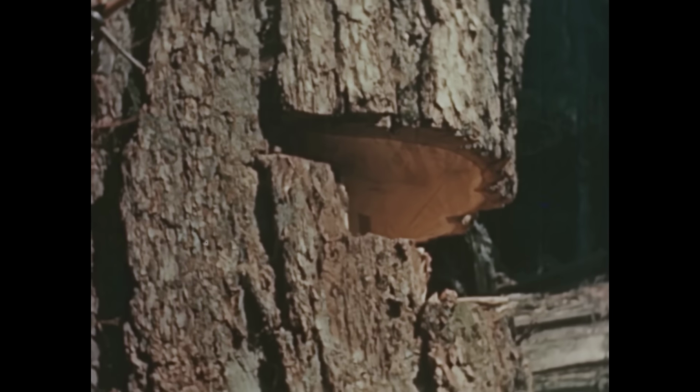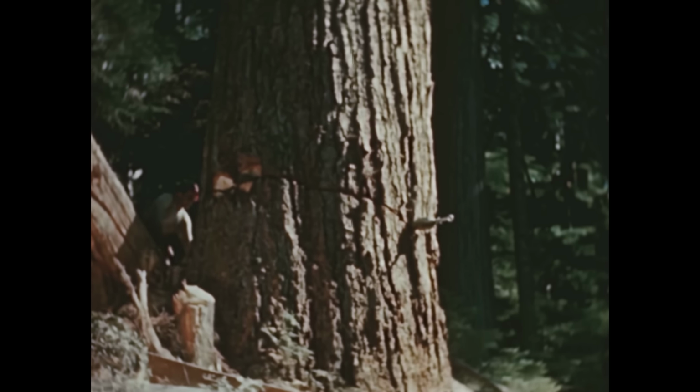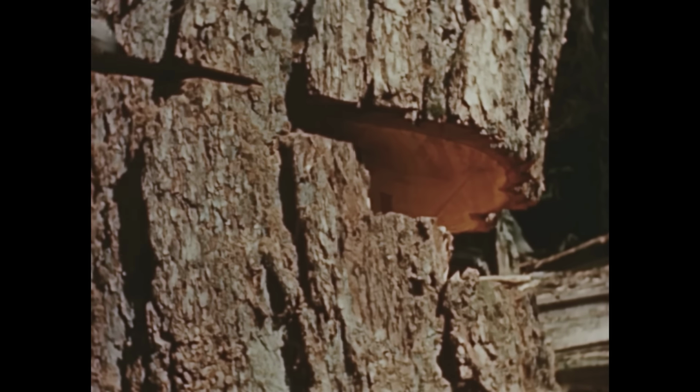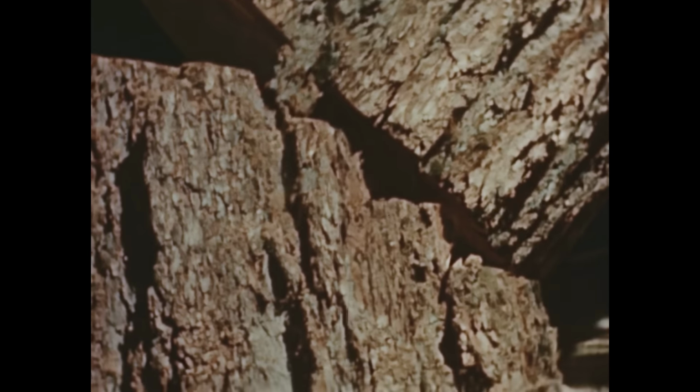One faller has now shut the motor off while the other wedges. Here the deep undercut and the head faller's good judgment on holding wood paid off. A well-planned and executed job of falling.